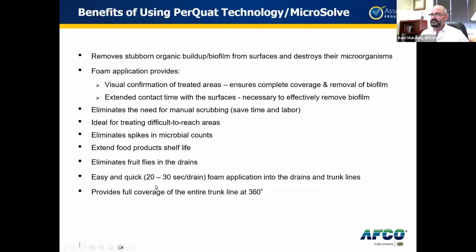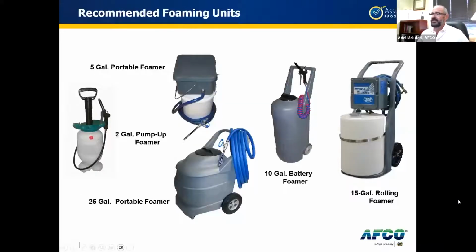Easy and quick. It's 20 to 30 seconds or maybe 40 seconds per drain. Instead of brushing the drain, it will take 15 minutes to brush every drain and clean it, right? So with this one, just pump the foam in it, 30, 40 seconds, and let it sit for 10 minutes, then rinse it off. And again, it provides a full coverage at 360 degrees around the entire underground pipe.